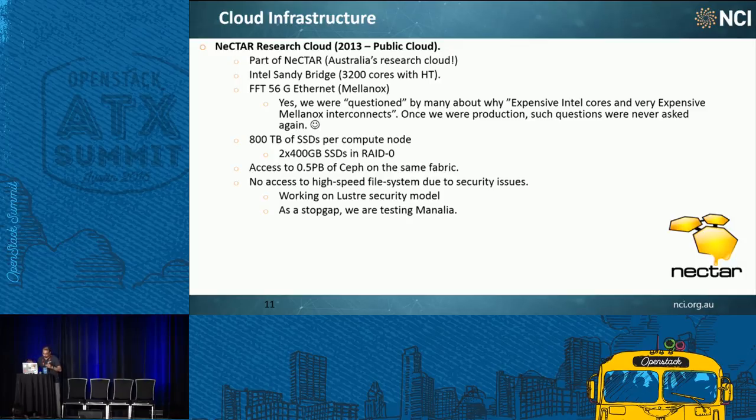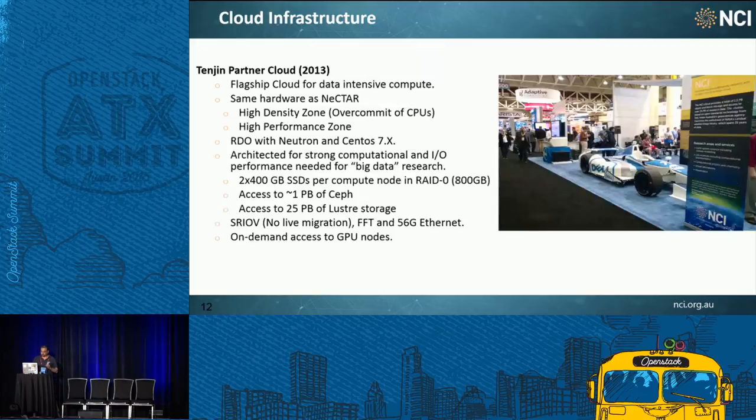So this whole cloud was based on the experience from our DCC cluster. In this case, we went with SSDs on the compute nodes in RAID 0 format, so the local storage is very fast. We have access to half a petabyte of Ceph storage, which is, again, part of the same fabric. It's not coming from 10 gig links. It's part of the 56 gigabit full fat tree. There is one issue with this particular cloud: we cannot provide Lustre to it due to security models. I will talk about this later on.